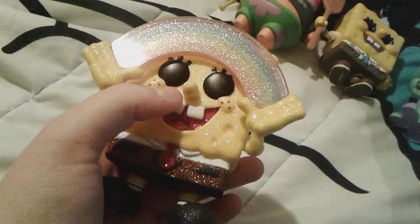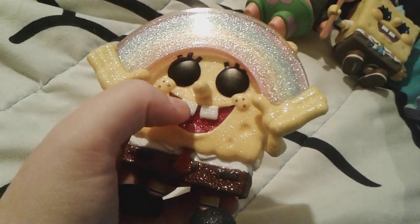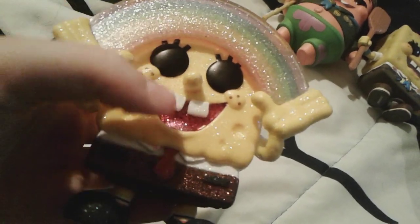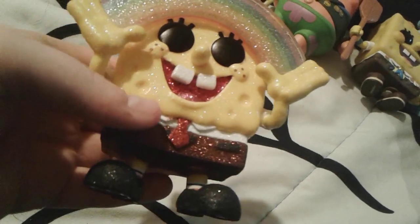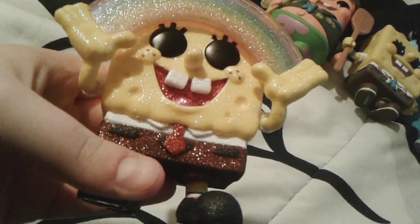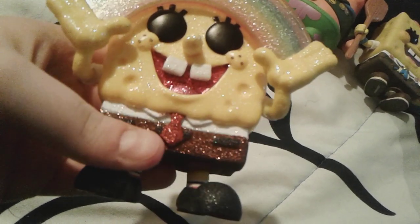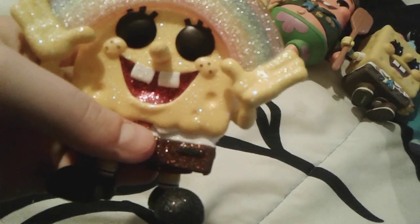And yep, so he has yellow glitter on his whole entire body. He has white glitter for his teeth and shirt, maybe his socks, I don't know. Let me take a look at his socks. No, his socks are not glittery, but his shirt and two little teeth are white glittery. His mouth on the inside and his tie are red glittery. Oh yeah, the belt part is black glitter, same with his shoes too. And obviously the pants are brown glitter and his little tongue is pink glitter.